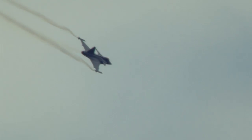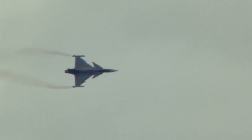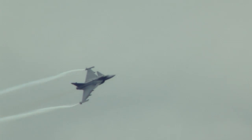Barrel climbing turn, starting at 500 and going up to 1,000 feet, accelerating to 350 knots to turn back 270 degrees and descend back towards the display line. Gripen is a single or two-seater, all-weather, all-altitude interceptor, attack and reconnaissance aircraft.